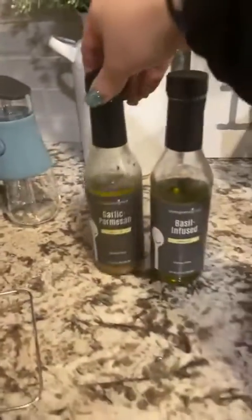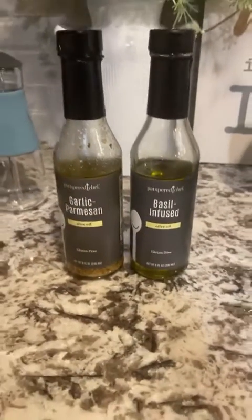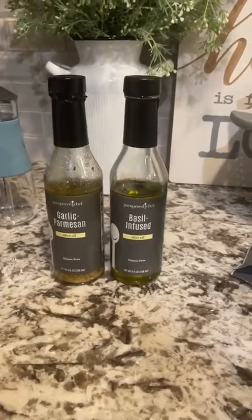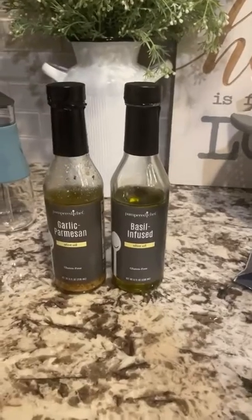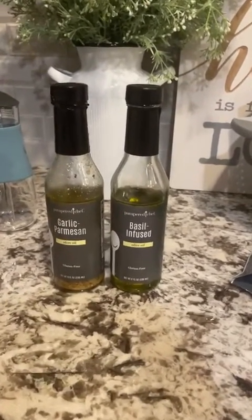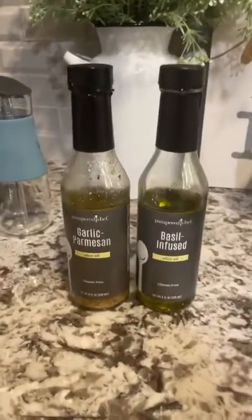Now you'll notice I have some new pantry line items, and this is my second bottle. I finished the first. Oh my God, seriously, you want to grab these immediately. Or maybe I don't want you to, because I don't want you to take them and then run out on me. These are the most delicious oils I have ever tasted. I have been doing the garlic parmesan on different meats. I've been doing it on potatoes.